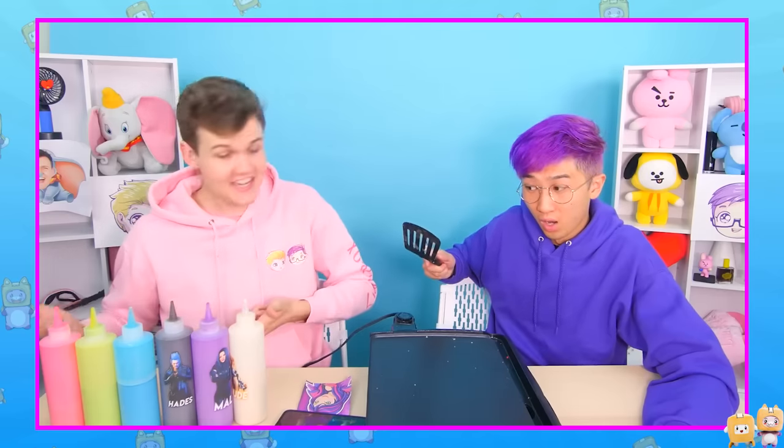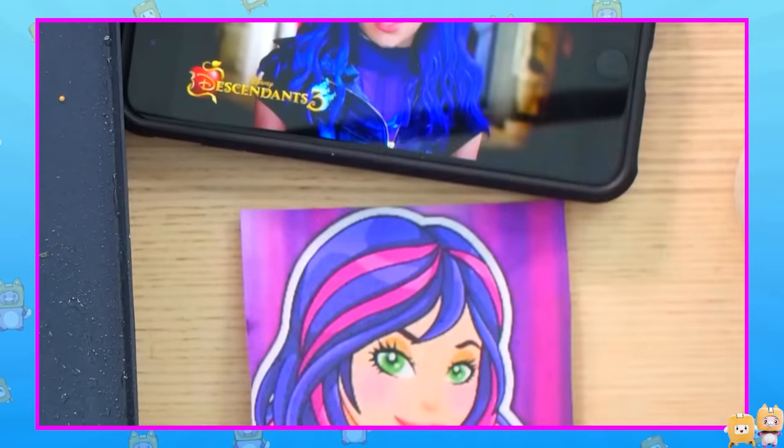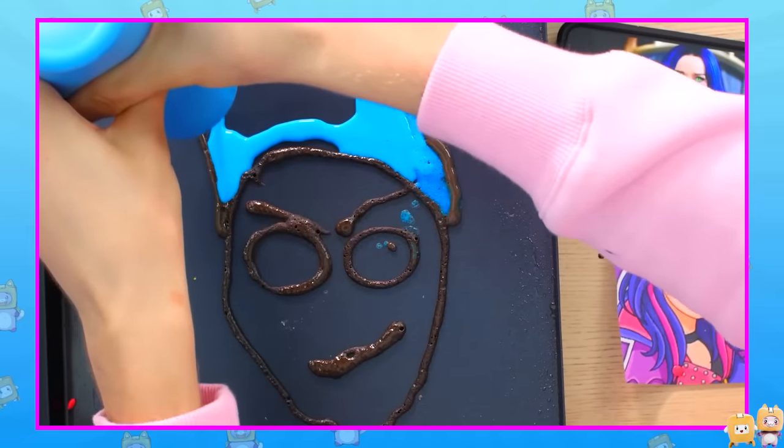So in the new Zero Budget, there was Mal and her dad, Hades, right? Yes. We can try and make Hades out of pancake art. Okay, try it. I'm going to take the black batter. Okay, let's see if this works. I'm going to add some blue hair. Okay, this looks pretty good.